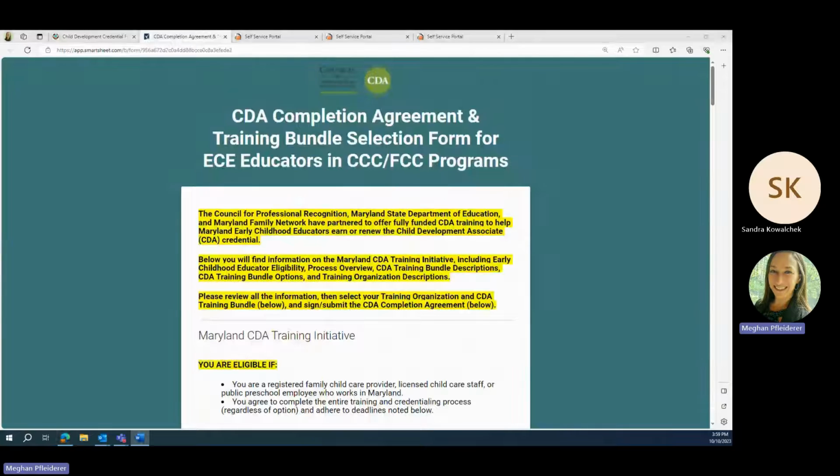So now an organization has reached out to you that you have selected for training, and they are going to be the ones that are essentially making sure you have what you need. So if you do need to change your bundle, or you need to change your setting from infant, toddler to preschool, or change your language, please do go ahead and reach out to the training organization to update whatever it is you need training access to.